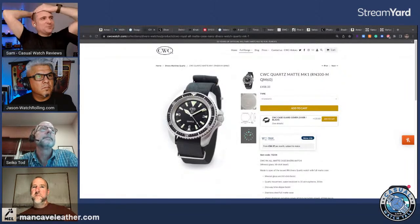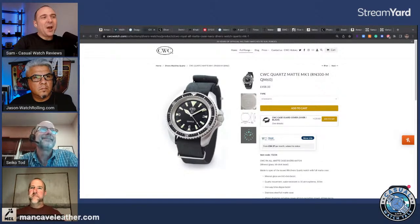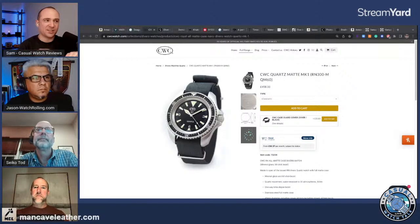I threw a little bone to CWC. I've given them a bit of a hard time on the British watches one that we did, but credit where credit's due. Granted, this is £458, but the pound is doing so poorly at the moment that it probably averages out to near enough $500. A little cheeky one there. I think this is a good all-round watch, now that their prices have kind of leveled out.